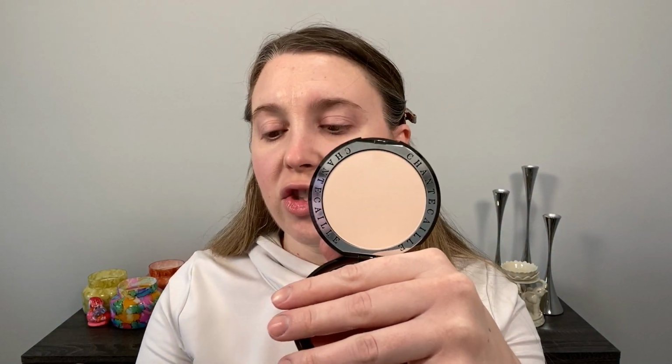For under eye concealer, I'm using the Chantecaille Le Camouflage Stilo in shade 1. I'm just going to use a little bit here. For setting powder today, I'm taking the Chantecaille HD Perfecting Powder, and I'm using the Giorgio Armani Blush Brush. Just getting a tiny bit on here and just really loosely brushing that on.